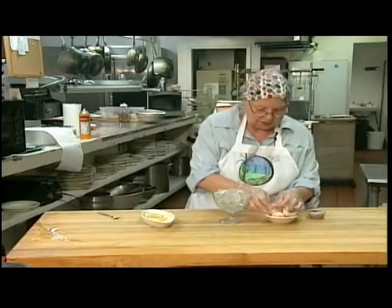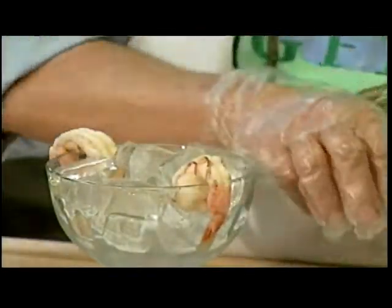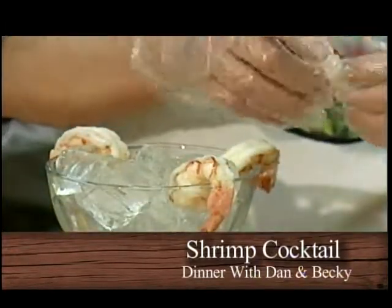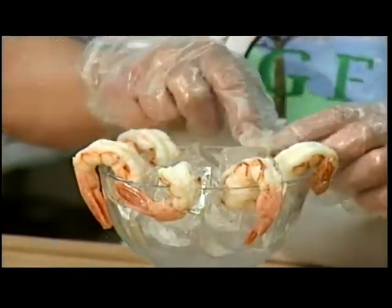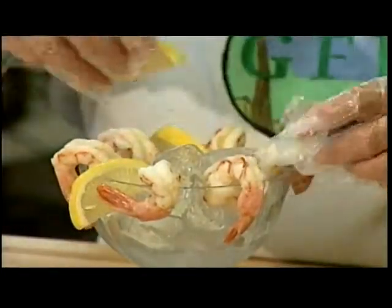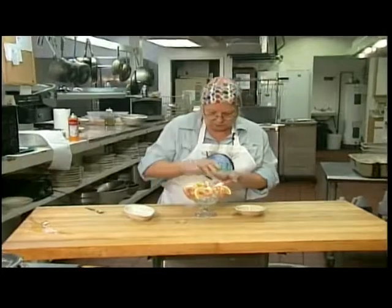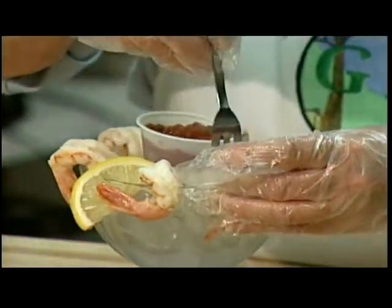So, we are lining the outside of the glass with our shrimp. We leave the tails on because it makes a prettier presentation, even though I know that it's a bother to our diners. Okay. Boy, did they curl up tight. Now, I put the shrimp on first. And then between them, I put a wedge of lemon just to make it pretty. And in the center goes your cocktail sauce, which is house made. And then we are just going to put our cocktail fork down into the shrimp, and lo and behold, we've got a beautiful shrimp cocktail.